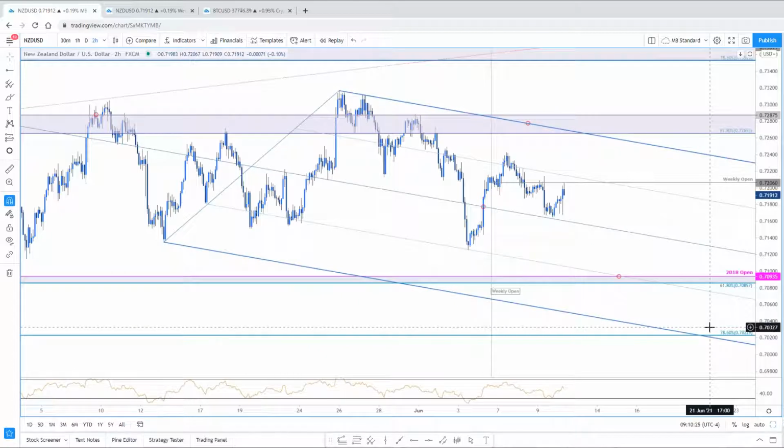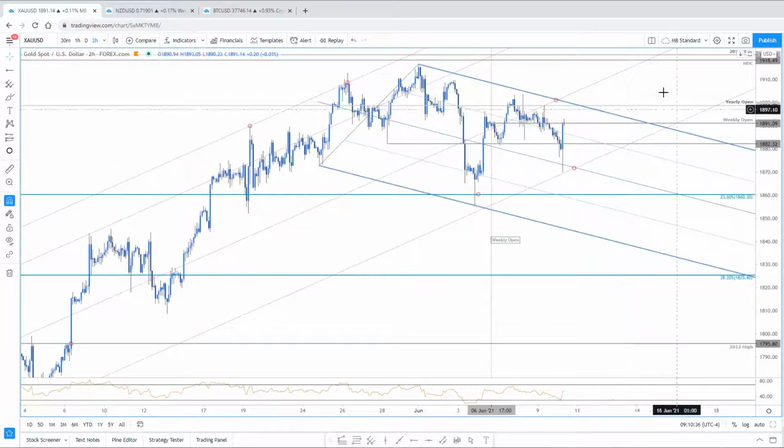Okay, so that is Kiwi. Last on my list here, we got gold and SPX. I thought I put gold late in the session, Eman, because I knew that you were gonna want to see this one. So here's what it looks like right now.